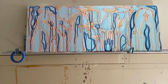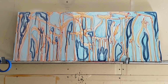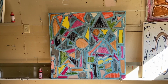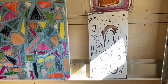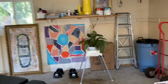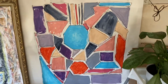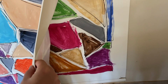So for the paintings, we have this one I'm currently working on. Originally reminded me of Neapolitan ice cream. This one that's grown to be one of my faves with the shape collection. It's almost finished. This one that just got started. Just a paper piece. We have this shape one underneath. I have a second shape one I really like.